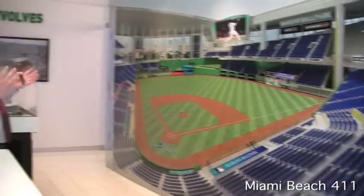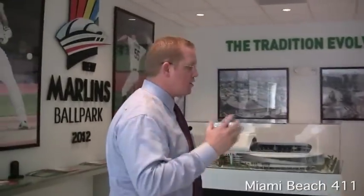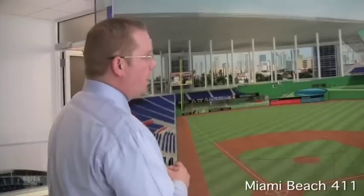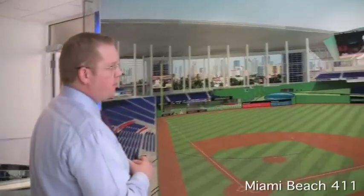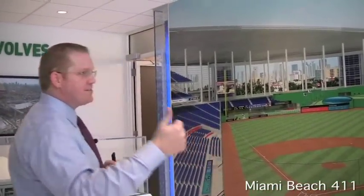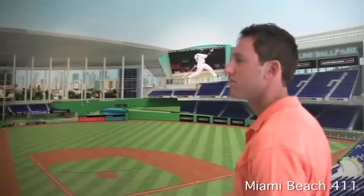Every seat in the ballpark is catered to a great view. And there's a lot of amazing elements with this new ballpark that will really define what a ballpark in Miami should be. So why don't I walk you through and tell you how unique this facility is and point out a couple of special features. First and foremost, it's a retractable roof facility. That's really the most important thing here. With baseball in South Florida, we deal with rain on a daily basis. In fact, we lead Major League Baseball in rain delays.